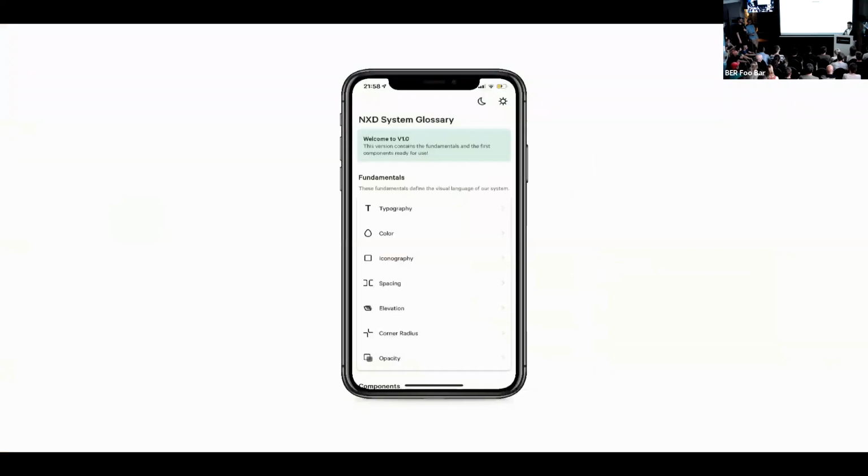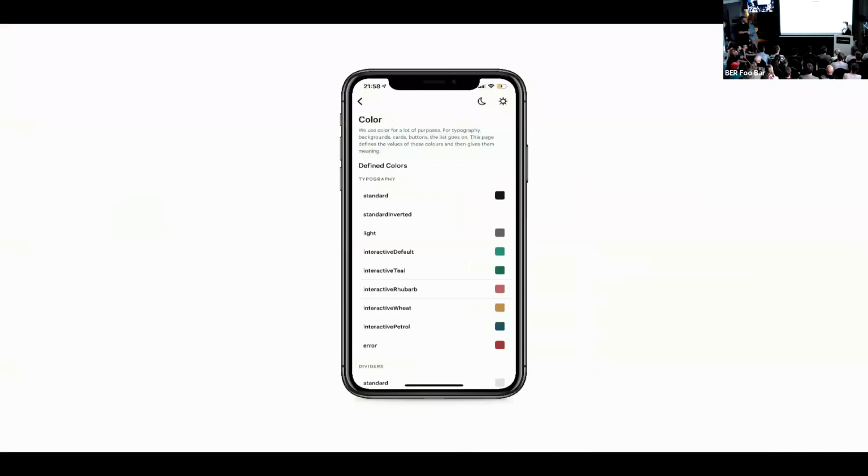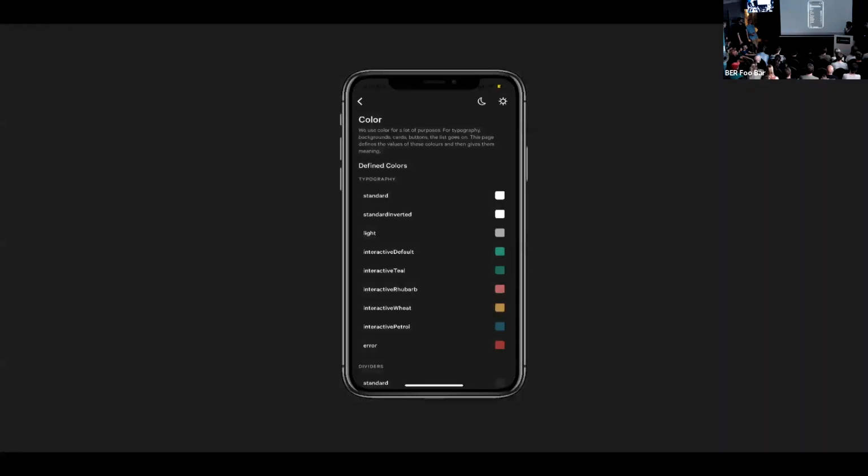Let's have a little look through the app. You're introduced into this design system. You get a heads up as to which version you're on. And then you see these fundamentals that I talked about. Let's jump into typography. Color, I mean, sorry. So we jump into color. And then we have this thing, right? So dividers.standard. Oh, it's in here. It's the right hex code. And this is cool. This is the slide I was talking about. That's going to be super sick. See that icon up there? Oh, dark mode. So you can just switch it right through.